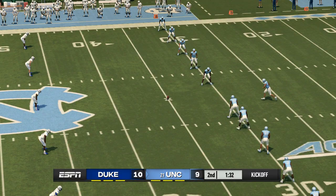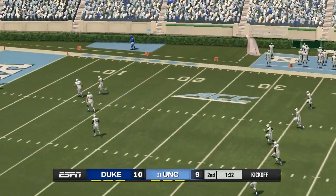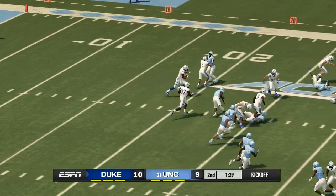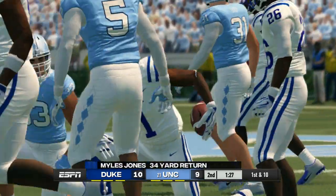North Carolina gets set to kick this one away. Excellent kick. He's to the 20, at the 30, and he's taken down at the 33-yard line.